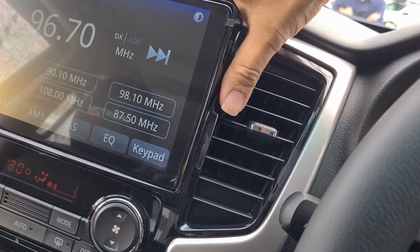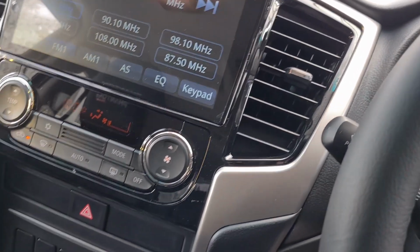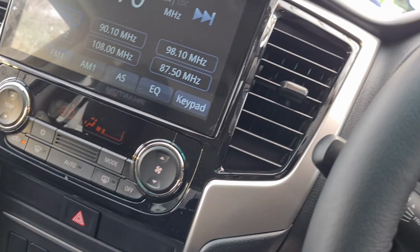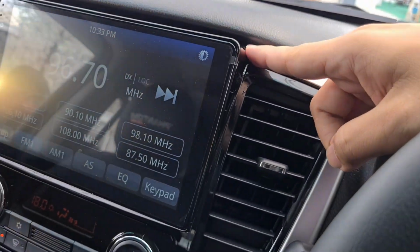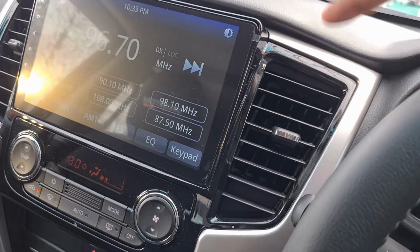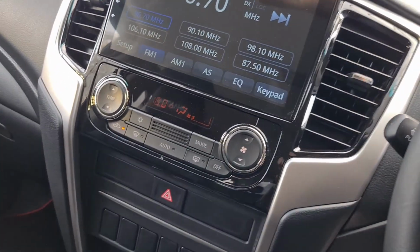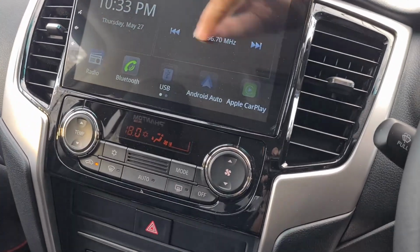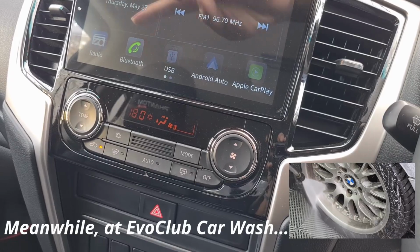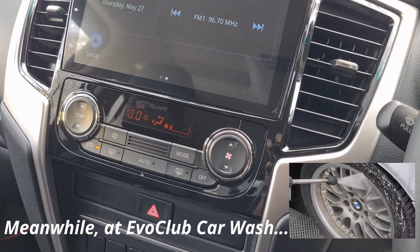this housing, raised it slightly to presumably fit the larger screen. You can see it does not sit flush with the dashboard, it's quite obviously added on, enhanced. But it's here nonetheless, so we shall explore the features a bit. You got the basics: radio, Bluetooth, Android Auto, Apple CarPlay set up here.